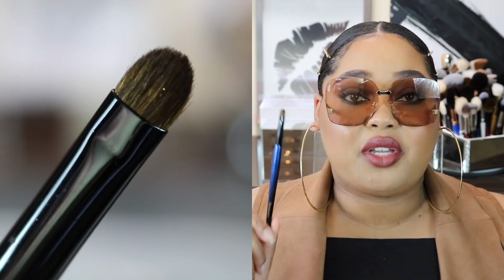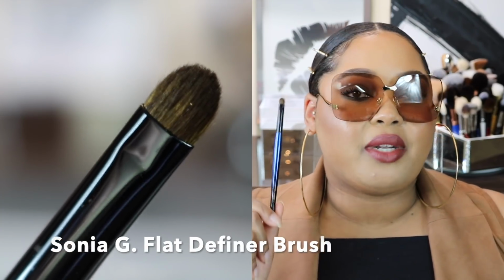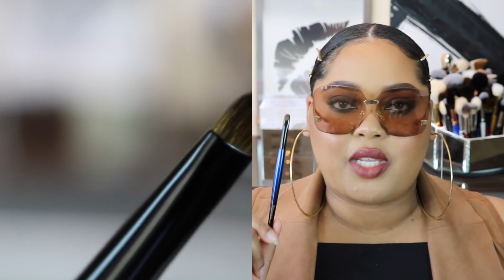Same thing with the Sonia G flat definer, but this one is not as small as the Rephr 03, so if I'm in a bit of a rush or if I want to really blow out a product on my lower lash line, I go in with this brush because I can really work it in and get that nice smoky faded look that I love to have occasionally. And this brush is perfect because it's still small, but it's just a little bit bigger for me to do a little bit more. So I absolutely love this brush and I love the softness of it.